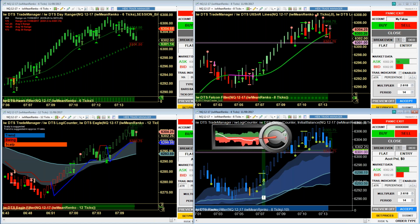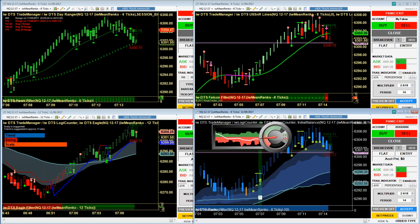We'll see whether or not the buyers can keep it together here, or if the sellers are going to push back now that we've broken the high of the morning. Gotten partially into that huge overnight gap.